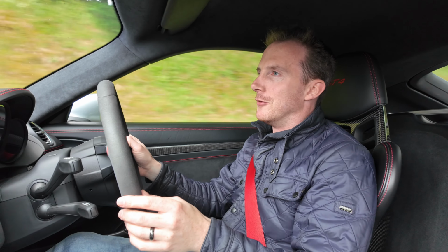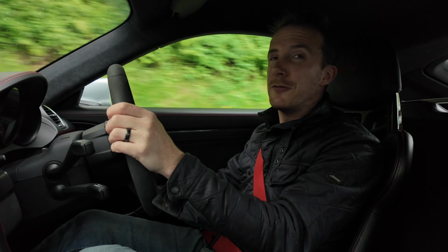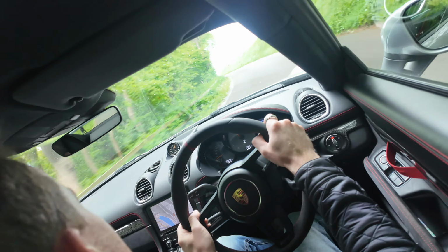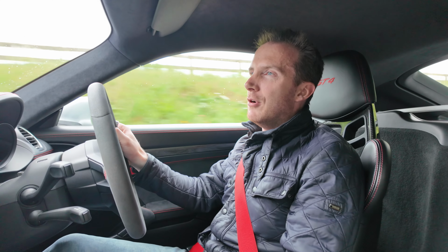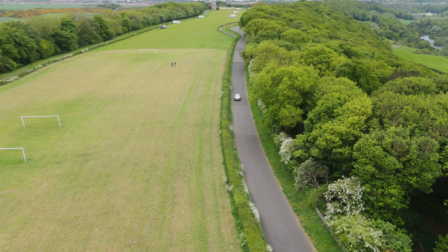In terms of performance, with the 718 GT4, you're talking about different leagues of performance. My car has 300 horsepower, this has 420. Completely different league. Not only that, it revs higher. It's just a more hardcore version of the Cayman. And I thought that would hinder it on the road. I thought the suspension would be rock hard, unusable. And initial thoughts on that is that it's not at all.